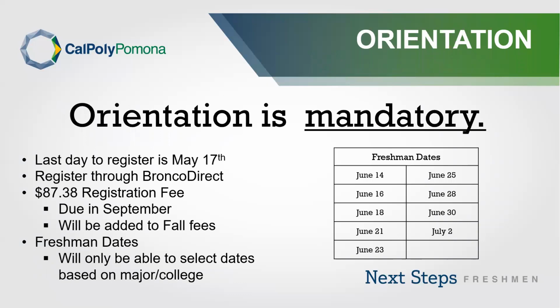Registration happens through your Bronco Direct, and there is a fee of $87.38. This fee does not have to be paid right away as it is due in September, and it will be added to your fall fees. Freshman orientation will happen in June, and the dates you are able to select will be based off of your major or college.